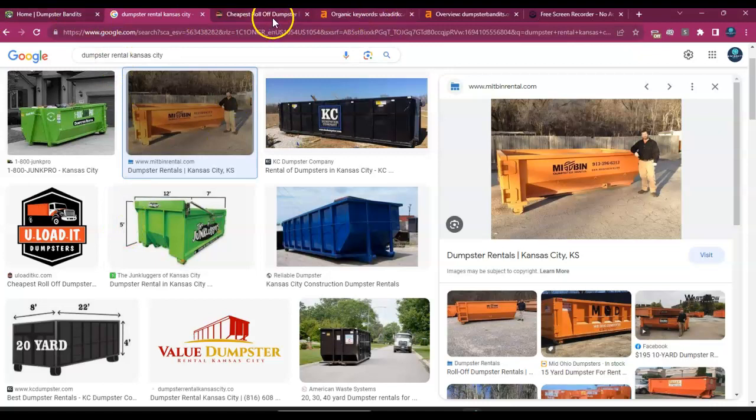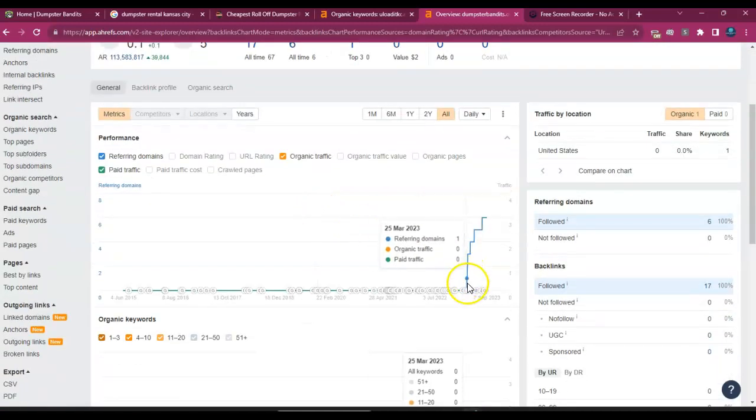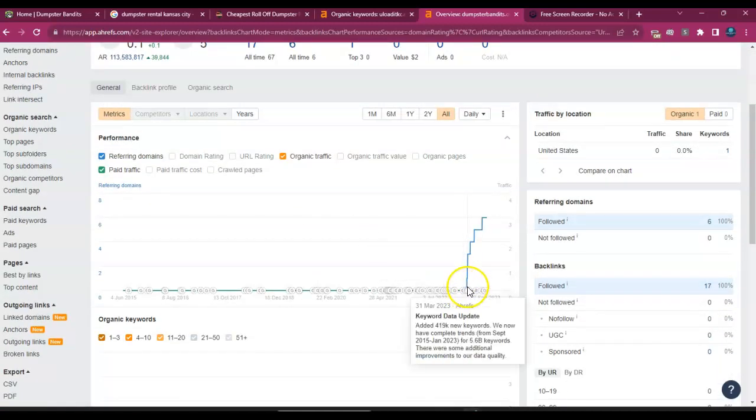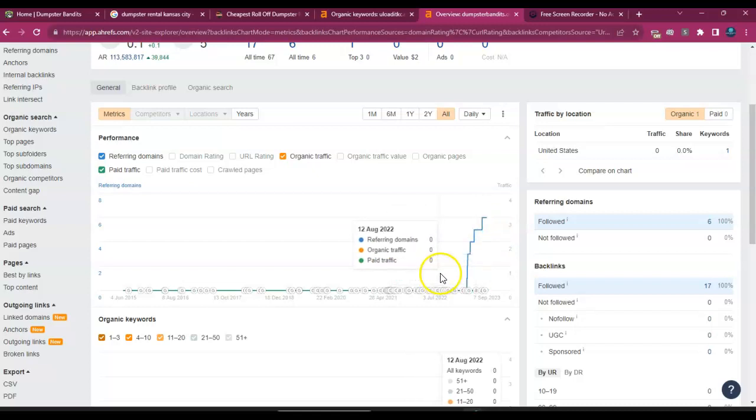Let's see. Lastly, I want to show you your business in the same tool. So this is dumpsterbandits.org. Not a whole lot happened. So basically it looks like you guys had 6 companies that referred back to you 17 times. So you had some backlinks. Like you said, March is when they did a little something, and then they did a little something more. So they've added like 1 link a month.